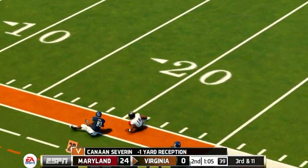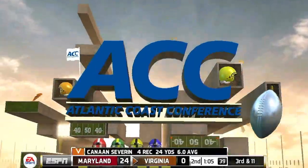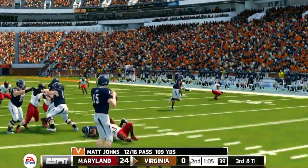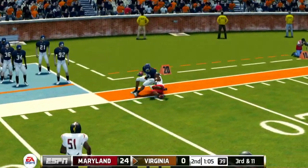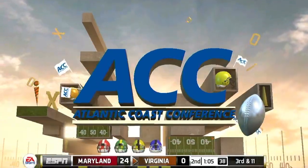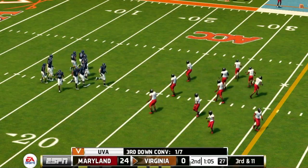Complete and pushed out of bounds behind the line. Call it a loss of 1 yard on the play. That makes it 3rd and 11. It's 3rd and 11. Ball on the 24.